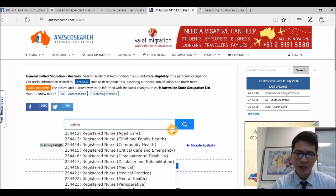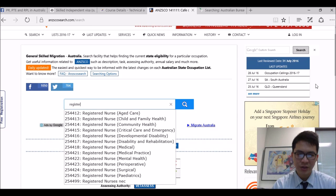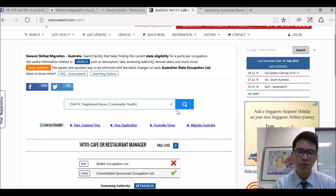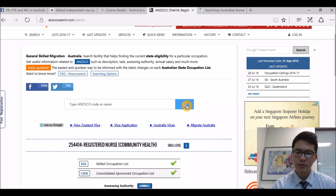Okay, now if you see, there are different kinds of registered nurse, isn't it? So now let's say community health. That is your nominated occupation. Now remember this occupation code, 254414. For each and every occupation in Australia that follows the ANZSCO, there will be a code like that. Okay, now you press search.